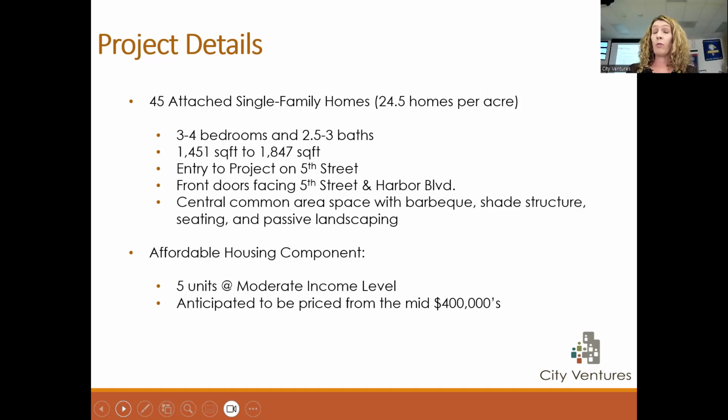There is an affordable housing component to the development, so we're proposing 10% of the units at moderate income level. So that means 5 of the units would be restricted for people who qualify at the moderate income level. And those units would be anticipated to be priced from the mid 400,000s, and that's based on the current state guidelines for those income levels. So those change every year in the spring, but for the current level, it would be in the mid 400,000s.